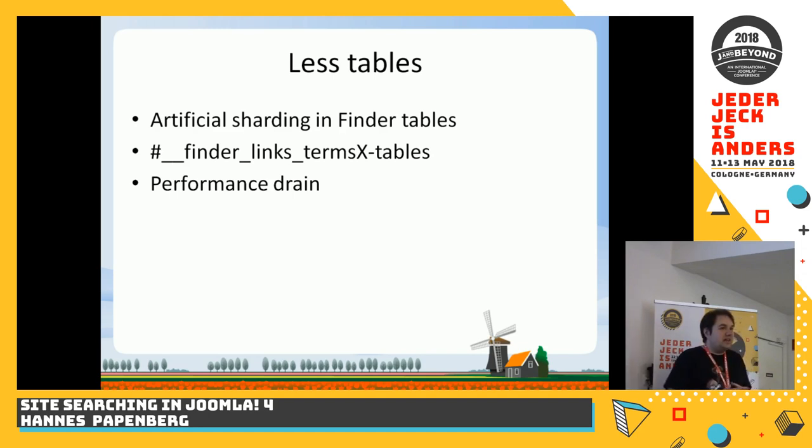However, I don't know if that was even valid at that time, but right now it's actually a performance drain. Writing into 16 different tables and reading from 16 different tables when searching and all that stuff means a big delay when using com_finder.